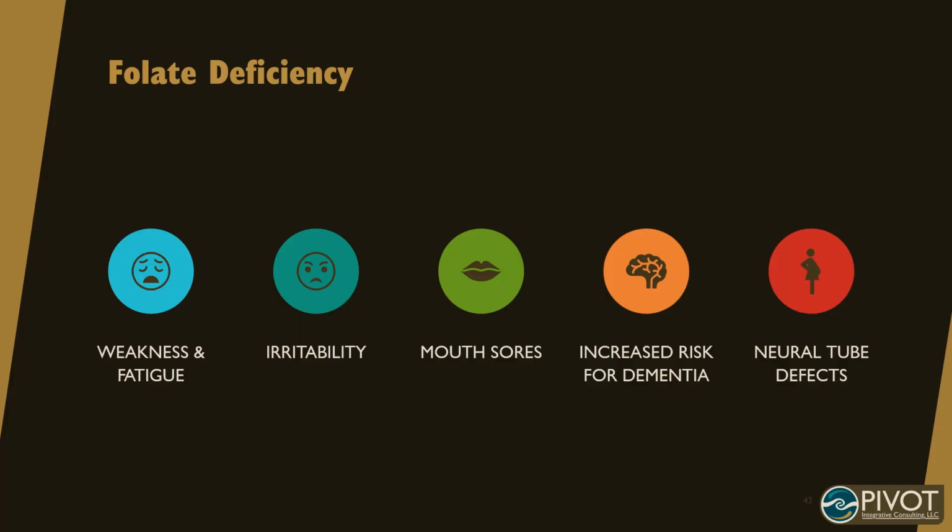A folate deficiency can also show up as anemia, with weakness and fatigue, difficulty concentrating, irritability, and headaches. A person with a folate deficiency may also have mouth or tongue sores and changes in skin, hair, or fingernail pigmentation. As mentioned previously, folate is part of the methylation pathway, which is part of the body's detoxification process. There is a higher risk for dementia and neural tube birth defects like spina bifida, in women of childbearing age, if they do not have enough folate.